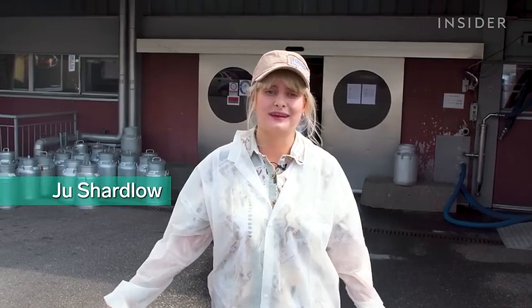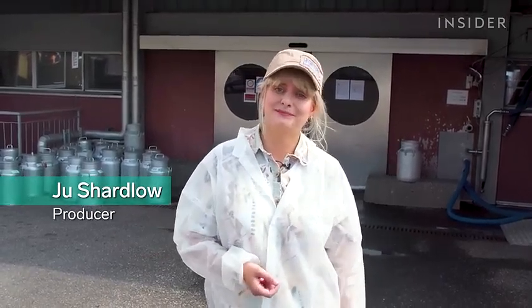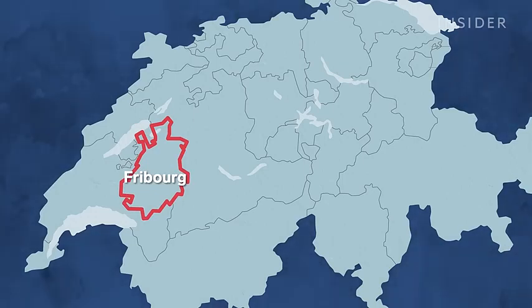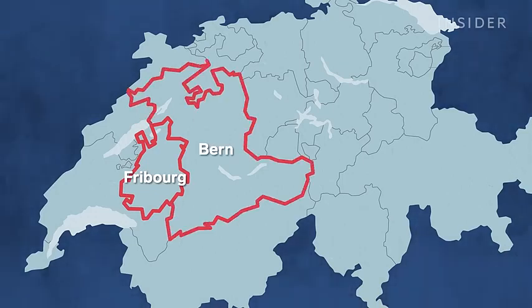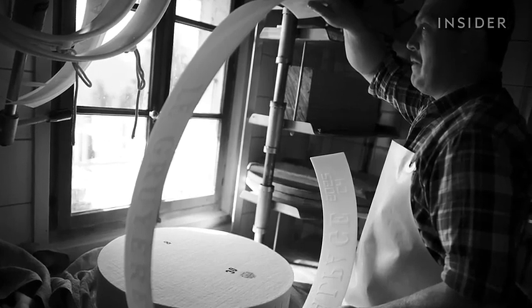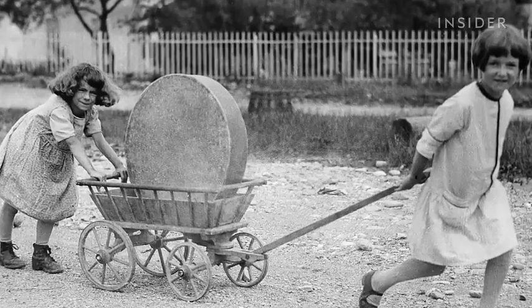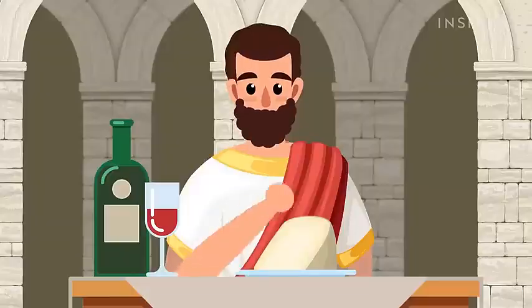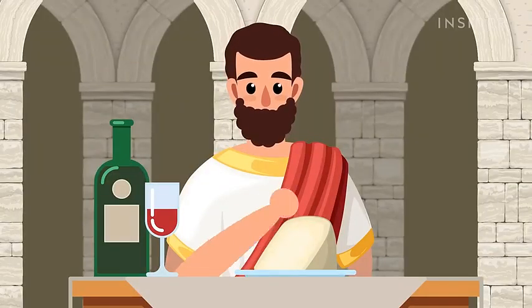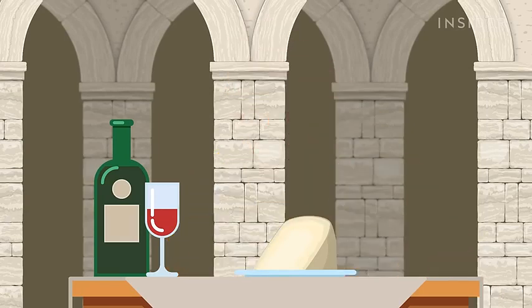We're actually in the town of Gruyere, which is in the French-speaking region of Fribourg, near Geneva. Fribourg is one of the 5 areas, including Bern, Jura, Vaud and Neuchâtel, that make up the Gruyere AOP production zone. Gruyere has a long heritage. Records of cheesemaking go back to the 12th century in this region. Legend has it that in the year 161, the Roman Emperor Antoninus Pius died after eating too much Gruyere.